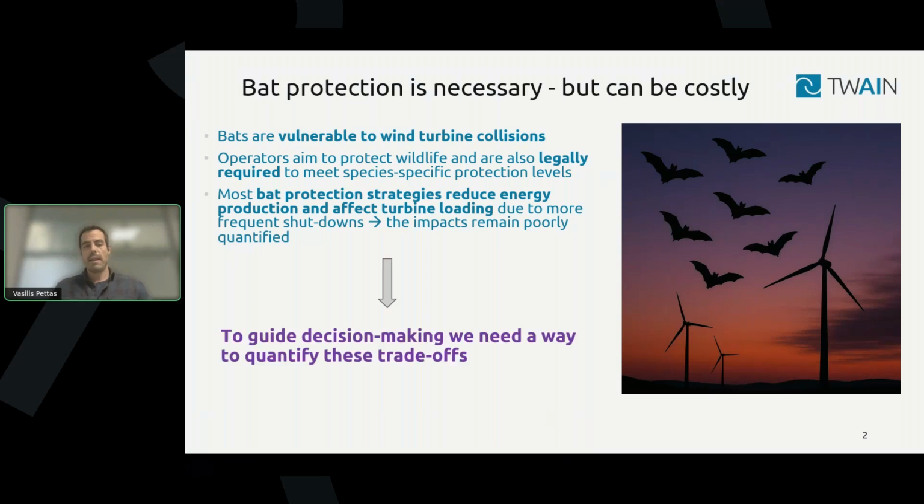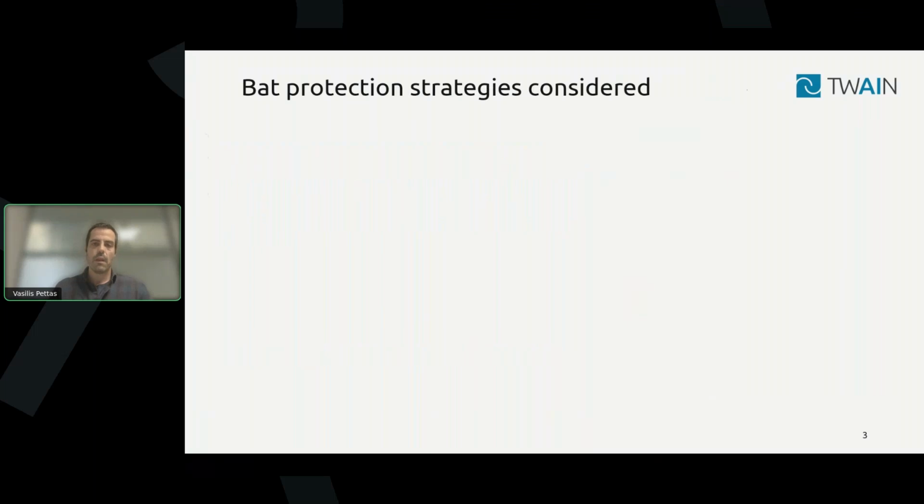And the aim of the work we do in the TWAIN project is to guide efficient decision-making on how to approach bat protection strategies better, to find a way and suggest a method to quantify these trade-offs. Before I continue, I want to explain a bit what these bat protection strategies are that we consider.